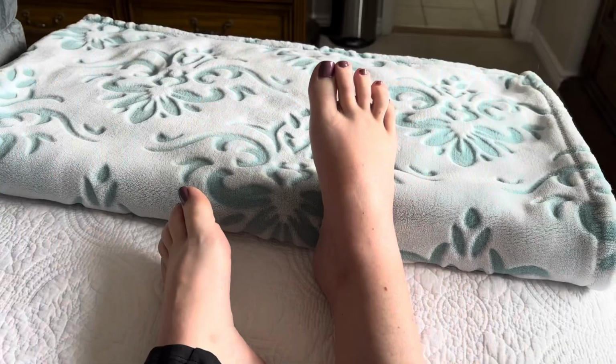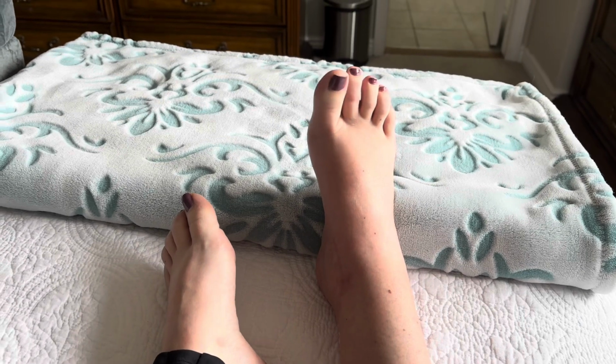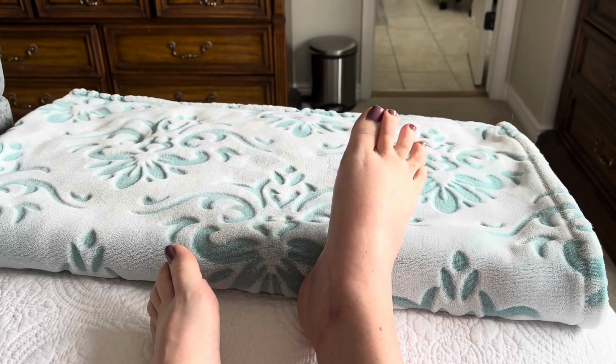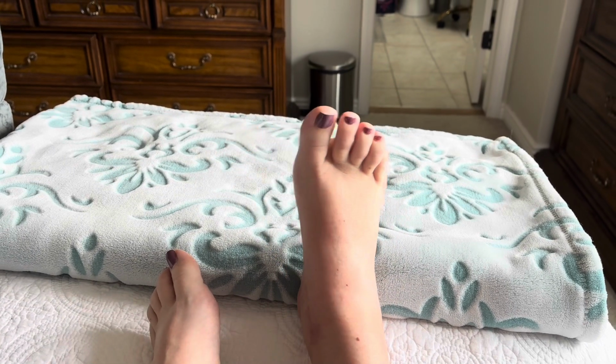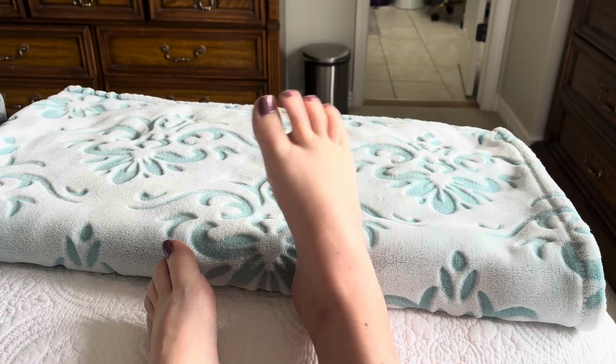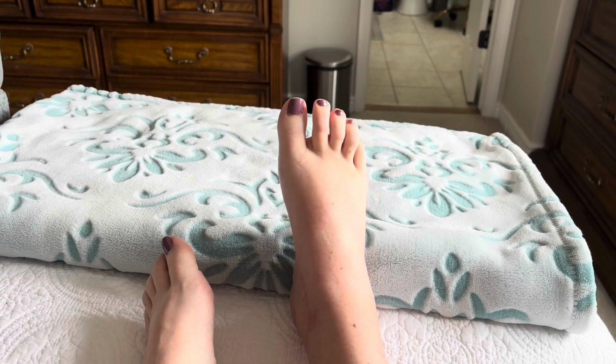And then the next thing I do is ankle range of motion, kind of like a northeast, southwest. In the video I'm doing them kind of fast, but I do tend to hold these for at least 3 to 5 seconds in each direction. And I again do these morning and night.